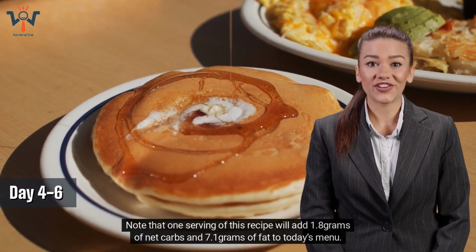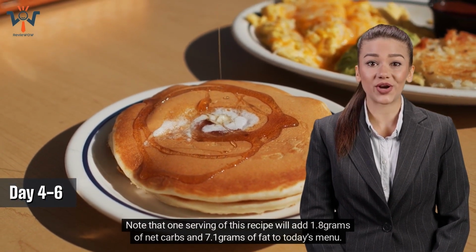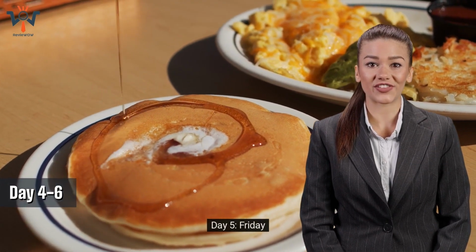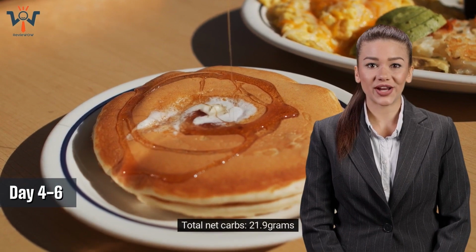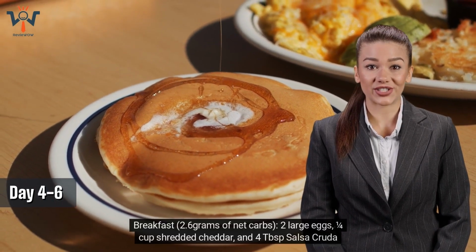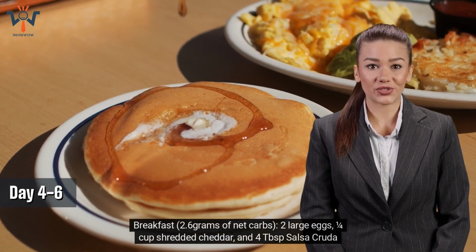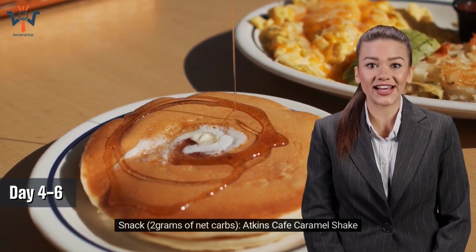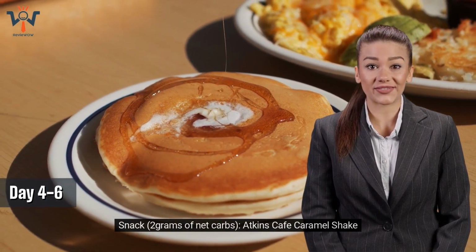Note that 1 serving of this recipe will add 1.8 grams of net carbs and 7.1 grams of fat to today's menu. Day 5, Friday. Total net carbs, 21.9 grams. Breakfast, 2.6 grams of net carbs: 2 large eggs, a 1/4 cup shredded cheddar, and 4 tablespoons salsa cruda. Snack, 2 grams of net carbs: Atkins Cafe Caramel Shake.